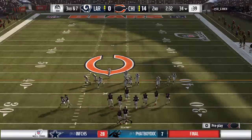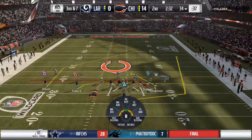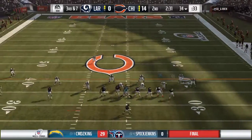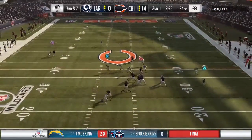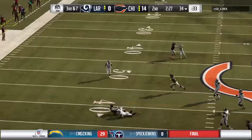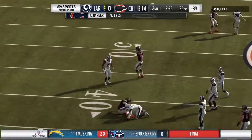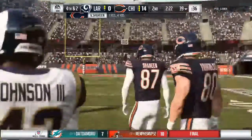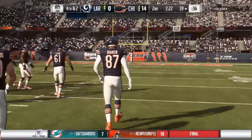And on 3rd down, a nickel formation here defensively. To throw, Warner. Able to find Shaheen here. And he'll get it out near the 40 to the 39. They get only 4 that time as that leads us to a 4th down.